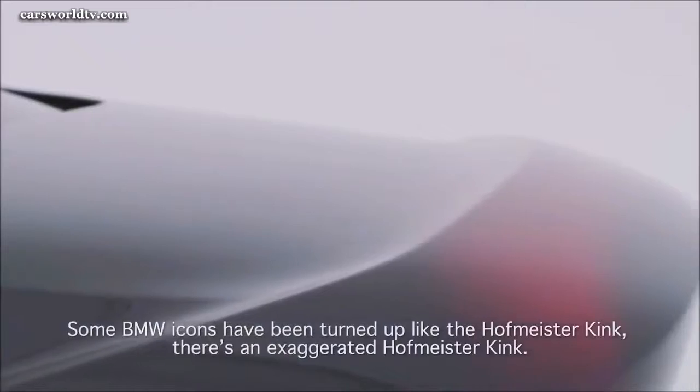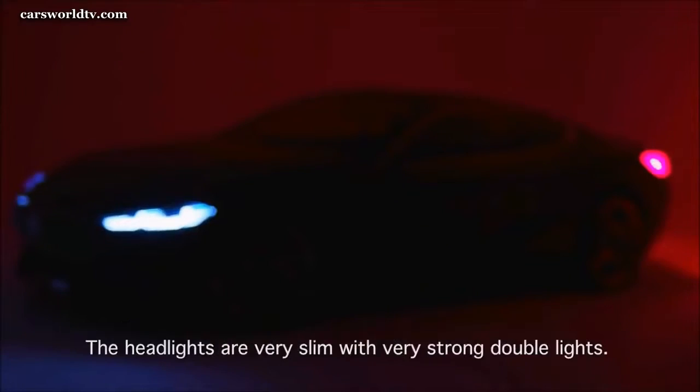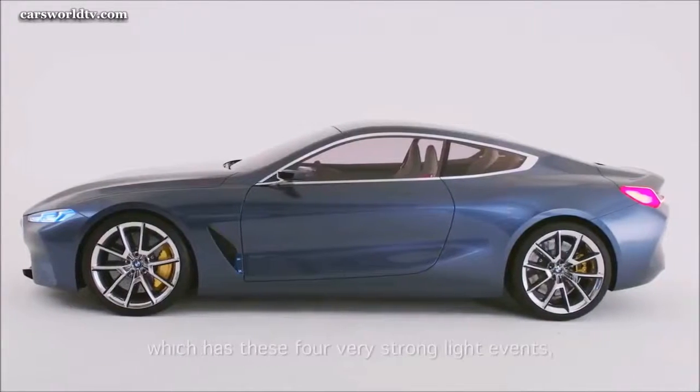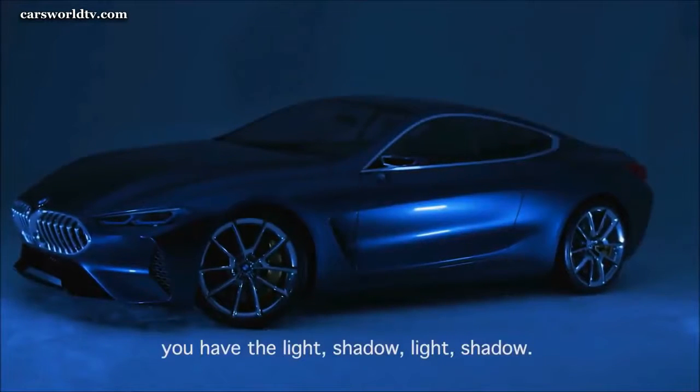Some BMW icons have been turned up, like the Hofmeister kink, which is an exaggerated Hofmeister kink. The headlights are very slim with very strong double lights. The kidneys are bigger, more shark nose, more exaggerated. But then you have things like the body side, which has these four very strong light events. You have the light, shadow, light, shadow.